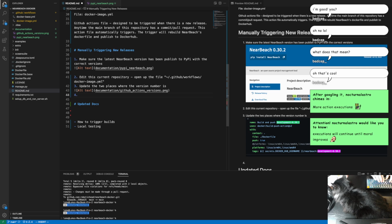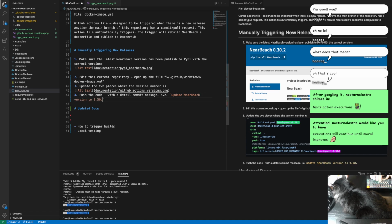And then what we do is we push the code with a detailed commit message, i.e. a single line: update version of NearBeach to 0.30.2. Okay. From here, the GitHub Actions will automatically trigger and start building the Docker.